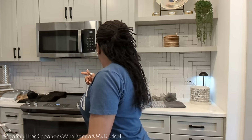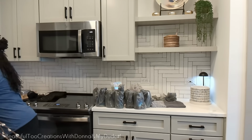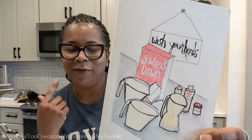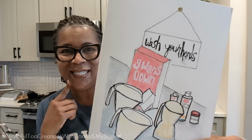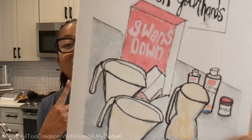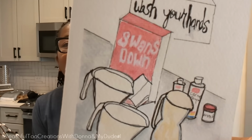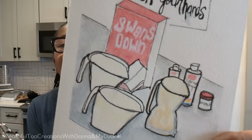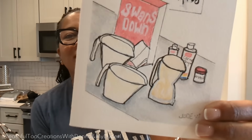Okay. Now, this is something that I've never shared. I thought it was the absolute sweetest. I received this card in the mail. And I received this card several months ago. I want you all to just look at that. And if you pay attention to the details on this card, look at the spice, look at the extract, the cake flour, the measuring cup, especially this one here.